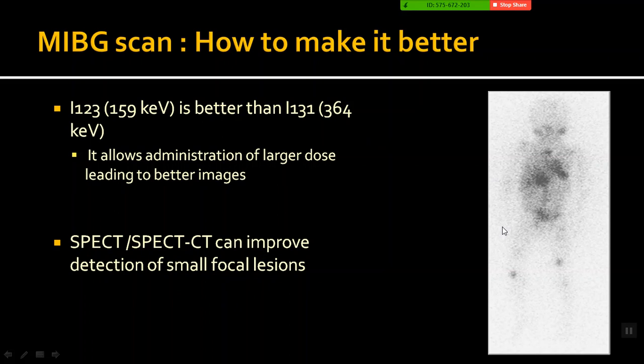But because of this, what we are commonly doing in our institute is PET-CT. We are feeling that PET-CT is better than MIBG in detection of metastasis, because the resolution of the scanner is much better.